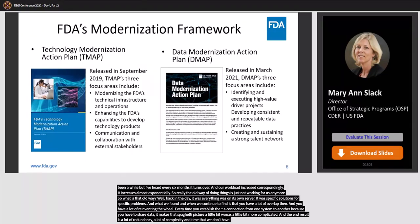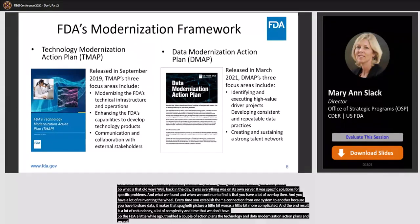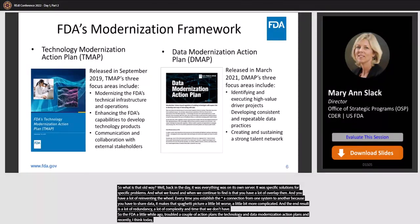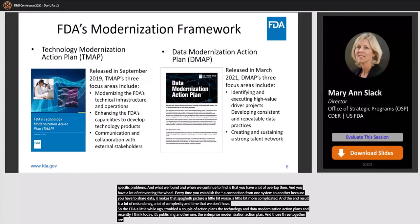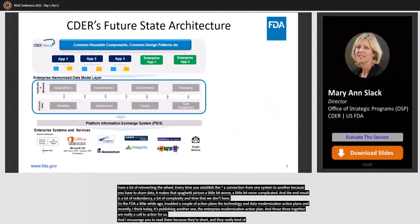So the FDA a little while ago published a couple of action plans, the Technology and Data Modernization Action Plans, and very recently, I think today, it's publishing another one, the Enterprise Modernization Action Plan. Those three together are really a call to action for us, and I encourage you to read them because they're short and they really put into focus what we're trying to get at.